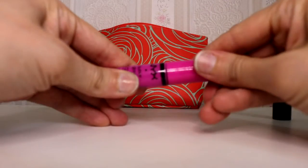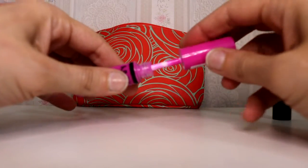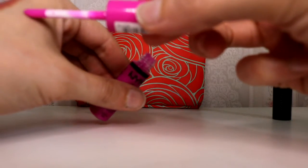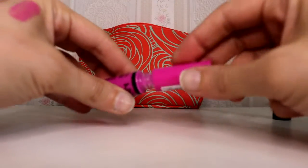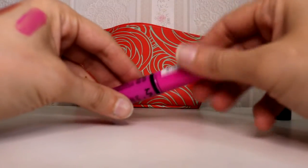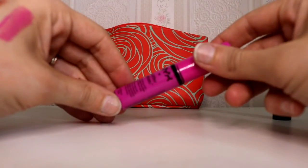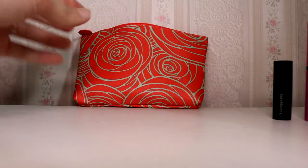And the NYX butter glosses are fantastic. They smell like cake batter, so who doesn't like that? And this one in particular is just such a bright, fun color, especially for summer. It wears really comfortably. It's not too thick, it's not tacky, so it's just a really great color to have in your everyday bag, or in your go bag, your emergency bag, whatever we want to call this.